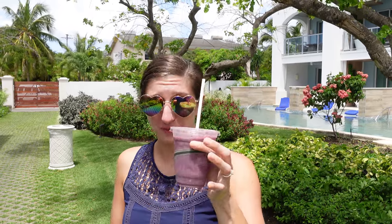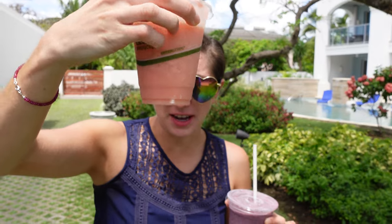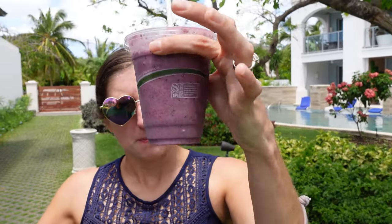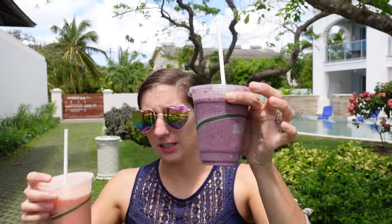That is super fresh. Look at how pretty yours is. You got almost like a coral pink, and I got a berry blast. Yours was the S-berry, which is mostly strawberry.